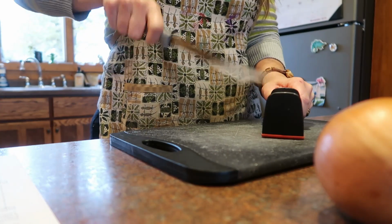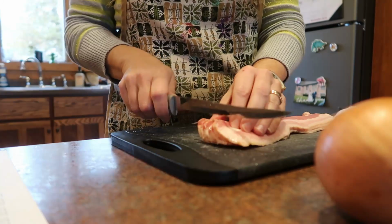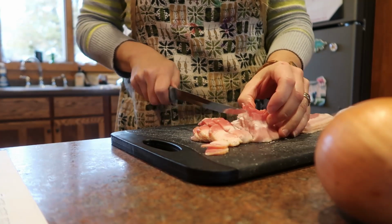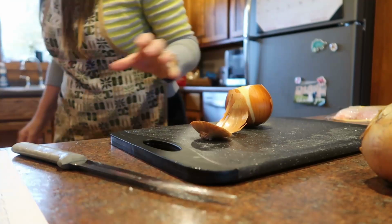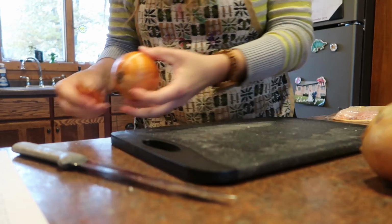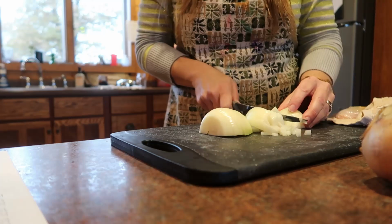I also like to sharpen my knives before I start in on cutting things like bacon or onions or really just about anything. I just tend to be a quick knife sharpener kind of gal. And anyway, here are the 8 slices of bacon that will be going into the beer bacon and cheese sloppy joes. I also have to cut up some onions, so I believe this day I did 3 onions and just put it all in a little container just to have it ready for adding to my dishes.